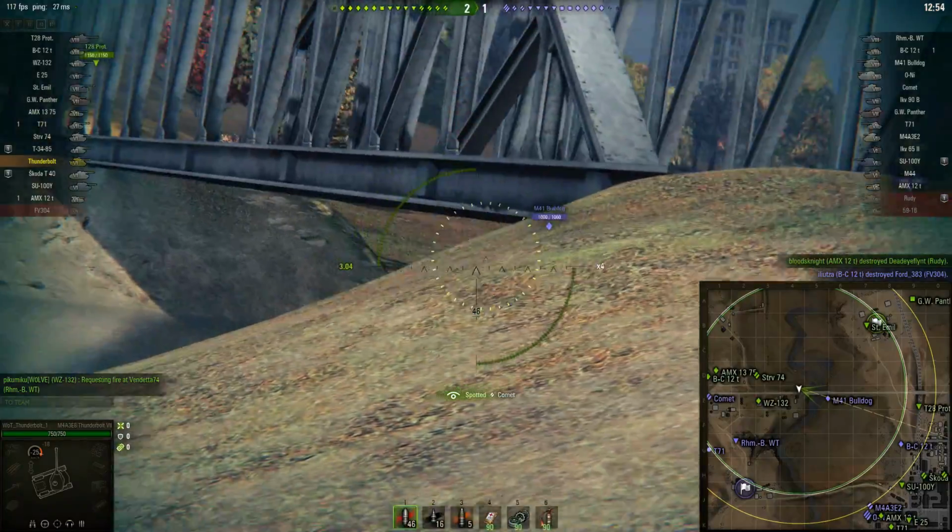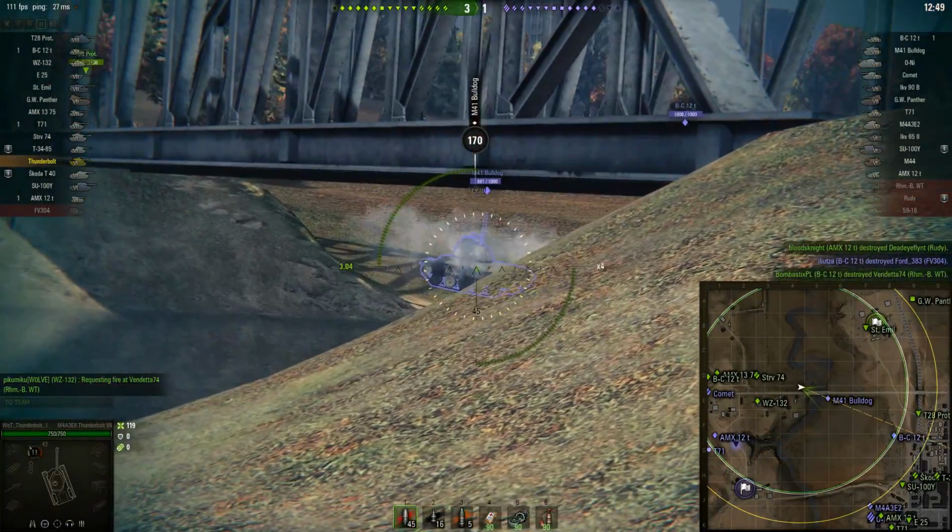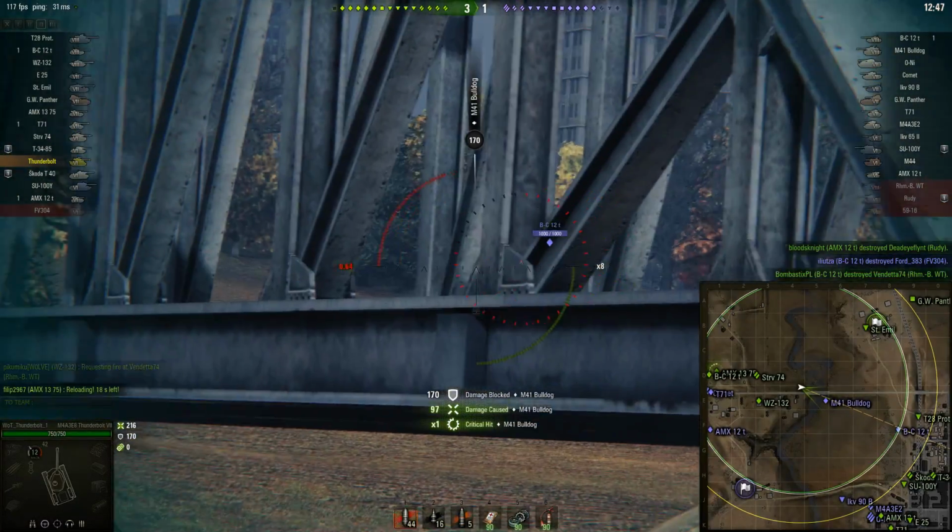And here's the armour at work. M41 Bulldog, he thinks, oh, it's just a Sherman. I'll take him apart. Actually, I don't think you will.